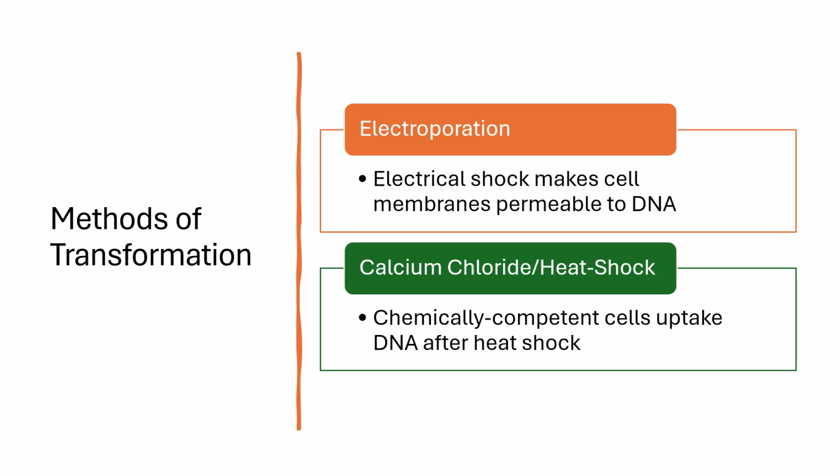So methods of transformation. We did not use electroporation in this lab. It is a viable and efficient way to get DNA into a cell. Rather, we used a heat shock method, which incorporates a solution of calcium chloride. We use chemically competent cells to uptake the DNA after a heat shock. And let's look at some of the details of that so we understand it a little bit better.